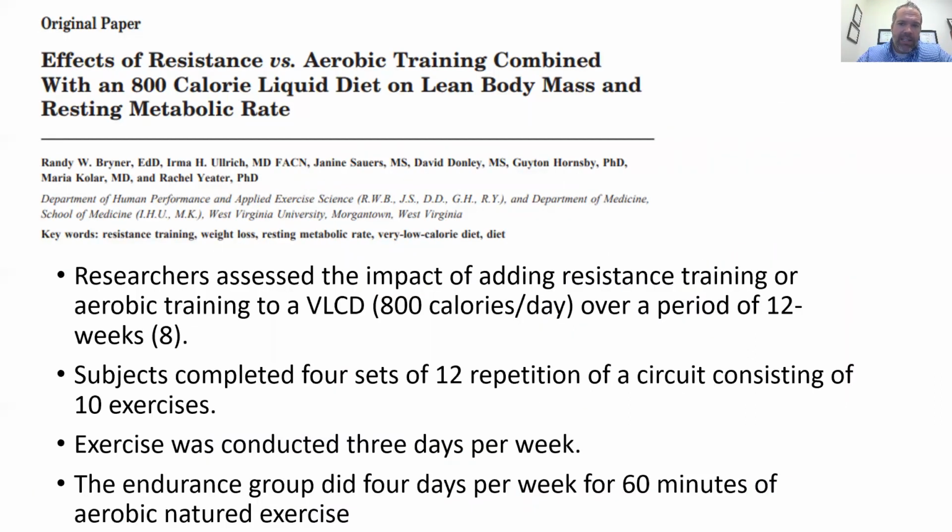In this study, they had subjects adhere to what's called a very low calorie diet. That's only 800 calories a day. So they were literally having them almost eat nothing. And then they had them either do circuit training, which is a style of resistance exercise that we'll get to, or they did endurance training. They did it 3 days per week. What did they find?